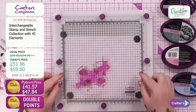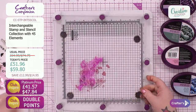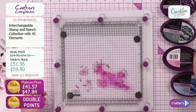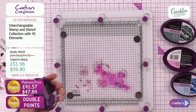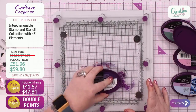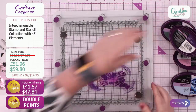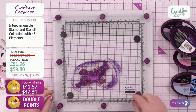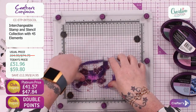Before you ink it and stamp it down, just check that you've got it in the right place. And when you have, then we can go in and stamp it. I think we'll go in with our crushed velvet. Look at that, I do love this colour, so beautiful and deep. Let's just go in, press that down.